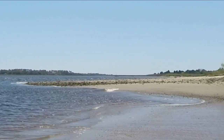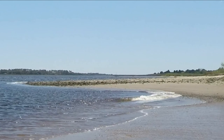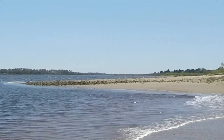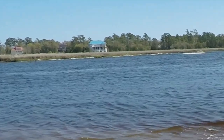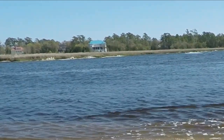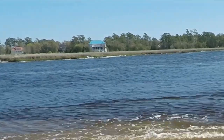And you can see the water come rolling into the bay, sucking it in and out. And then looking across the river to the shoreline, huge, huge waves banging against the shore. I am so glad that I was not out in my kayak when this wave hit.